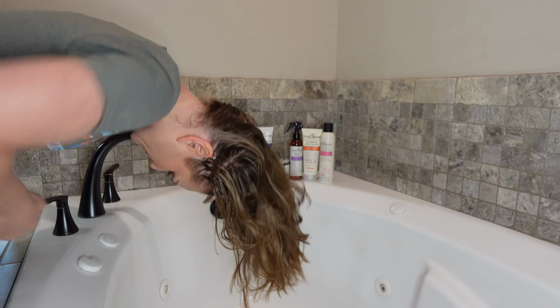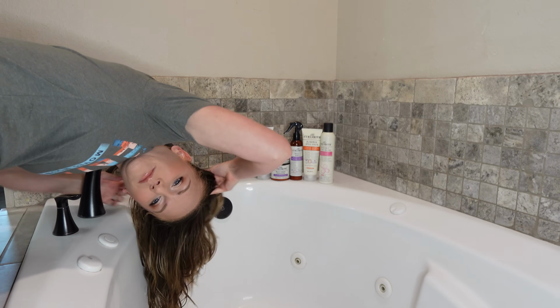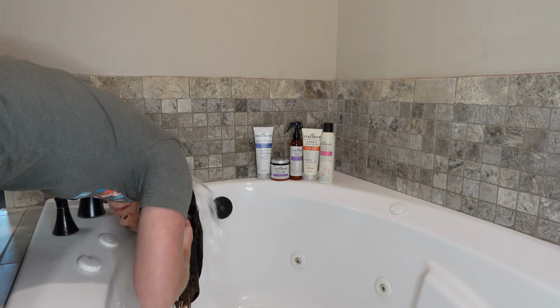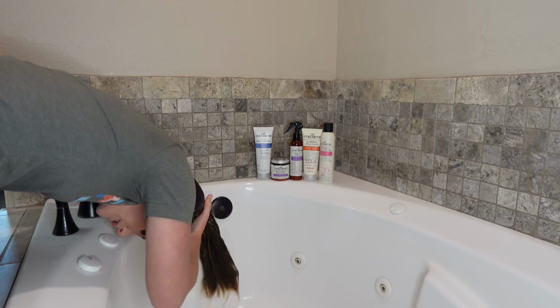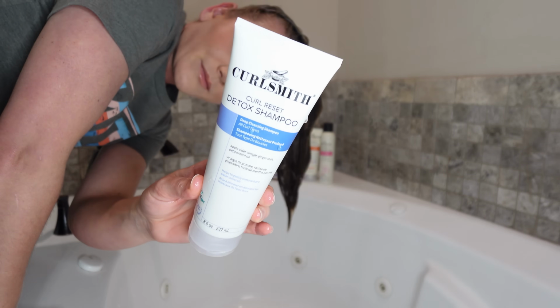Let's go. And I know, before you jump in the comments to tell me, yes, my hair is super greasy. I actually have a pre-shampoo oil treatment in my hair. I'm testing something out. So yes, your eyes did not deceive you. It was horrendously greasy. Let's fix that with the first step of the curl armor routine, which is to use a detox shampoo.